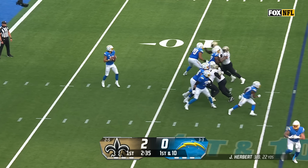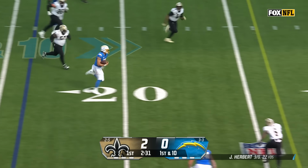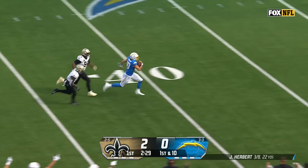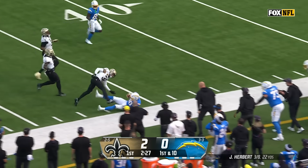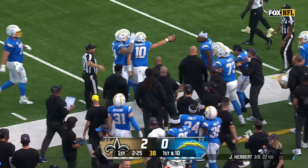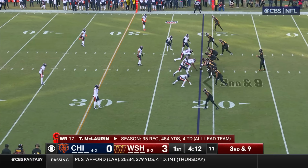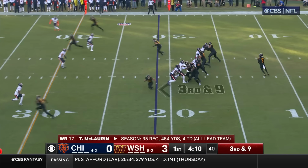Herbert to throw and has a moment here. He's going to keep and run. Rarely does he take off like that. All the way across midfield. Justin Herbert and Tyrann Mathieu eventually knocked him out of bounds. I still think he's had a couple throws today, maybe the injury. Barry was way up there.